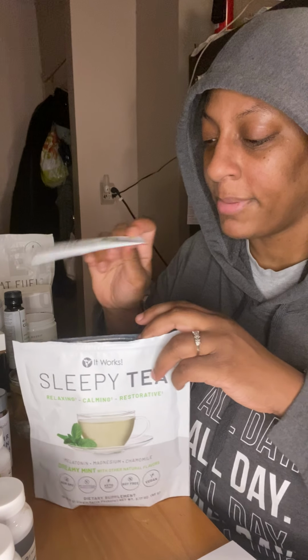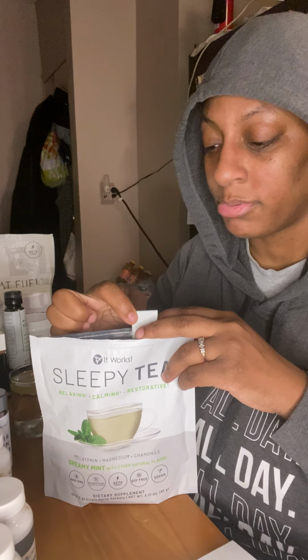I mix mine with sometimes stevia because I love mine sweet. I mix it with lemon stevia. I mix it with one of our other products, which is our collagen. So it depends. You can do something different with everything, but this is one of my favorite products to take.